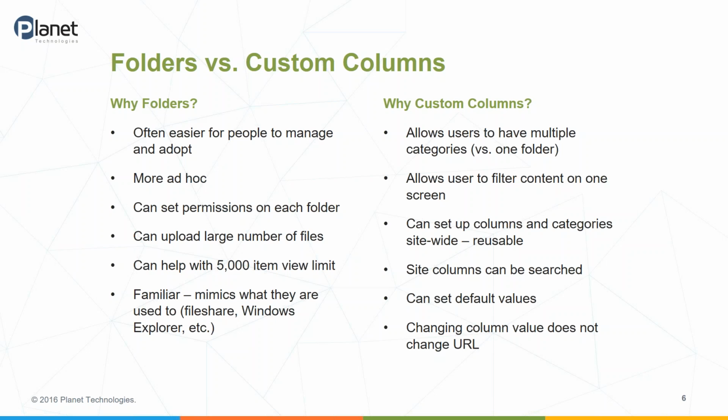The thing that I love probably the most about using custom columns is that you can filter content on one screen. So I don't have to click inside a folder and keep clicking inside. I can do that on the same web page. So if you have taxonomy or you're talking about governance, you can set up those same columns and categories site-wide and make them reusable across your whole SharePoint site.